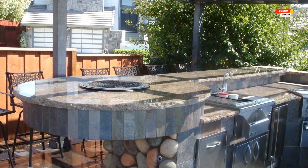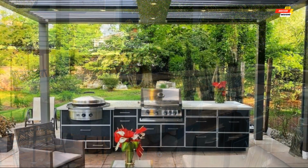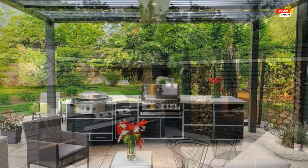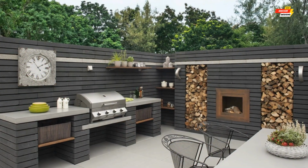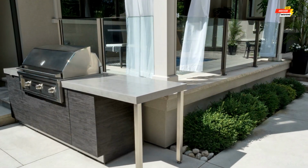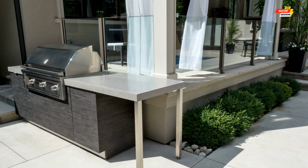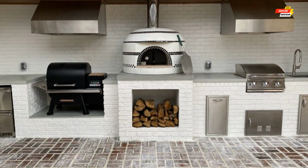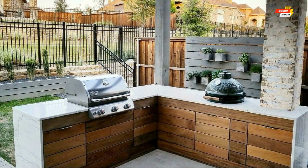3. Tropical paradise. Create a lush, tropical oasis with vibrant colors, exotic plants, and natural materials like bamboo and teak. A water feature can add a calming touch. 4. Mediterranean style. Incorporate terracotta tiles, wrought iron, and Mediterranean-inspired plants for a classic look. A pizza oven or grill can add authentic flavor to your outdoor cooking.